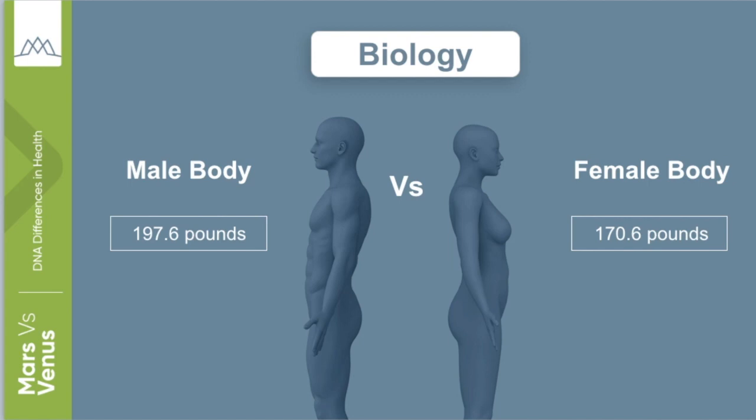They are genetically designed to have a higher percentage of muscle and less fat than women and must therefore eat more, but can also lose weight quicker than women can. This is why your husband loses weight when you can't.